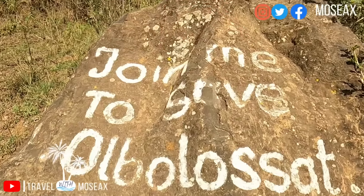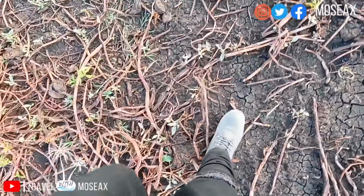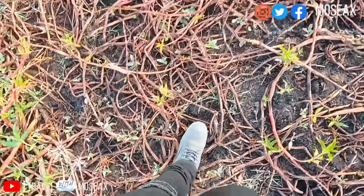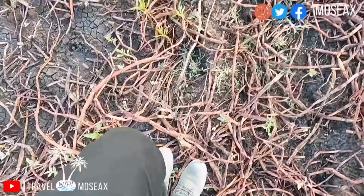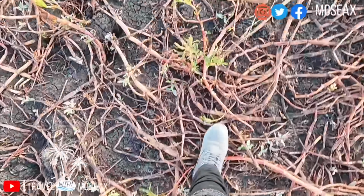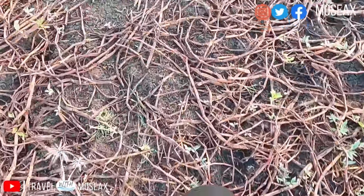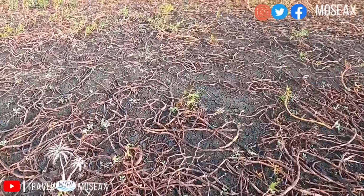So sad that we're losing this lake. And I've seen posters on the road saying, "Help me save Lake Olbolosat." This is what used to be the deepest part of this lake. Right now you can see there's nothing. I'm just walking inside the lake. Hakuna kitu. This is what is remaining.